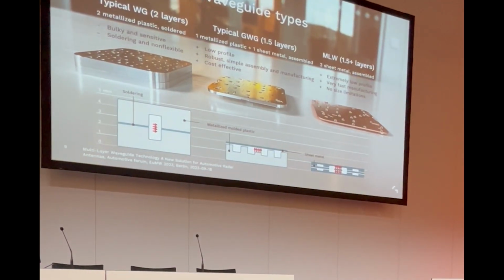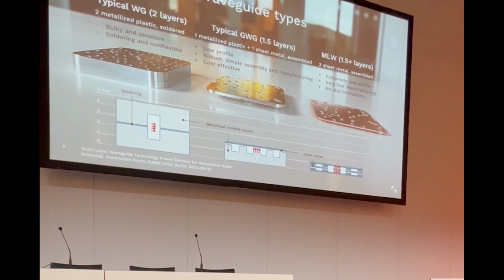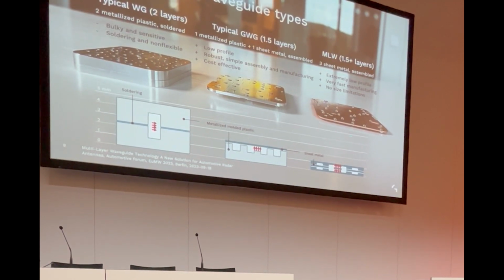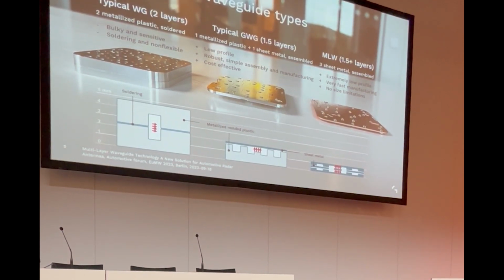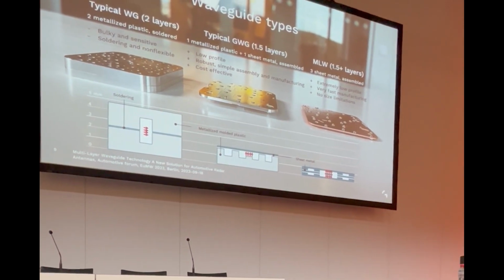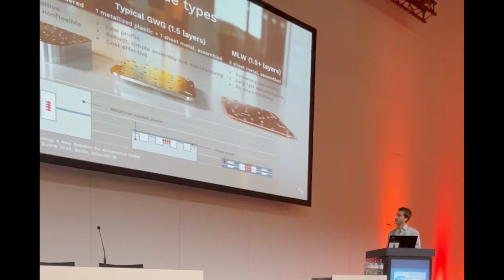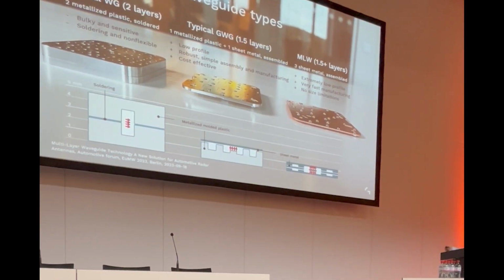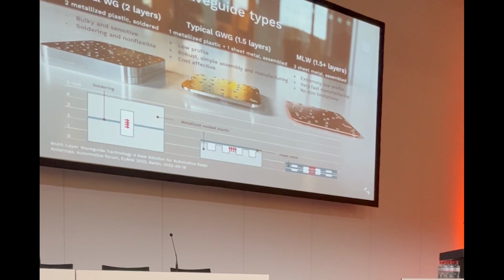To explain the difference between the types, let me first give a slight overview and comparison of different waveguide types. These are all air-filled waveguides, so I beg your pardon if I am not covering substrate integrated waveguide or so on. The reason is that these are the top performance that you get, with no dielectric losses and very high performance.